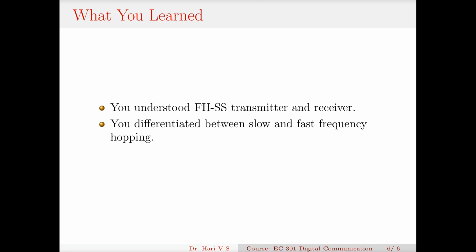So what you learned in this short video is that you understood the frequency hopped spread spectrum transmitter and receiver. Then you differentiated between slow and fast frequency hopping, and that's the end of this.